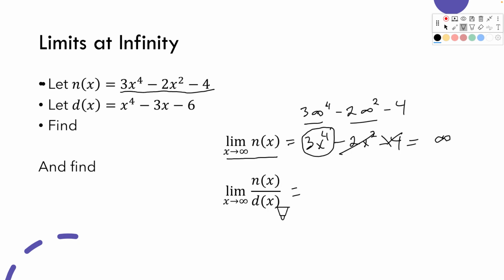We're taking the two functions, and we're doing a fraction. So n of x is 3x to the fourth minus 2x squared minus 4. And the other function, d of x, is x to the fourth minus 3x minus 6. And to analyze this, now we've got a fraction. It's not really just looking at what's happening at the top and the bottom. You could do that, but what we want to do is look over it and see what's happening. So we talked about this first one, n of x, and what's the most important part of this function, n of x?